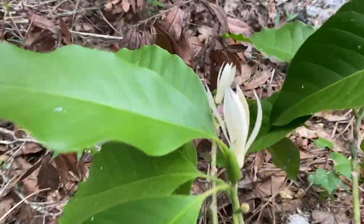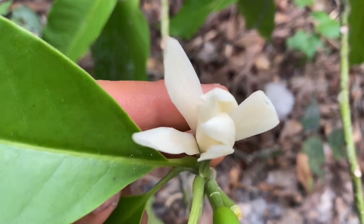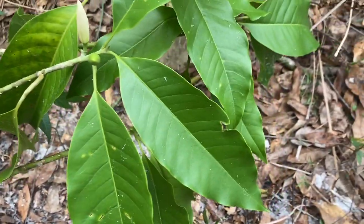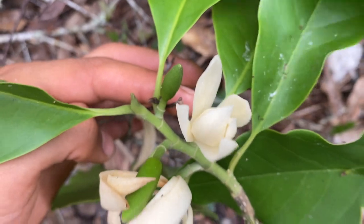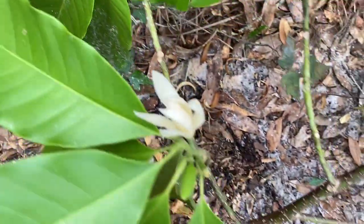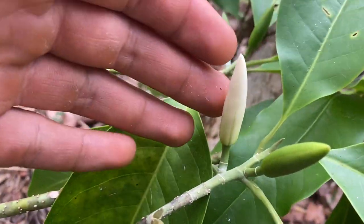This is actually the Michelia alba. Now the Michelia alba is a fragrant flower. This was used to make the Chanel No. 5 perfume way back in the day, but it's just such a beautiful flower, very fragrant. If you guys can smell this, it literally smells like a woman's perfume, just very attractive. And as you see here, it is about to bloom. So I really like this Michelia alba right here.